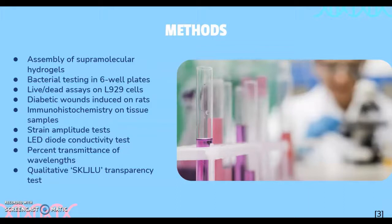conductance. To assess transparency, light energy was sent through the hydrogels in the form of wavelengths, ranging from 400 to 700 nanometers, to test percent transmittance in reference to the amount of silver nanowires in the particular hydrogel. Finally, a second qualitative transparency test was done by laying pieces of the hydrogel on top of the letters SKL, JLU to assess readability.